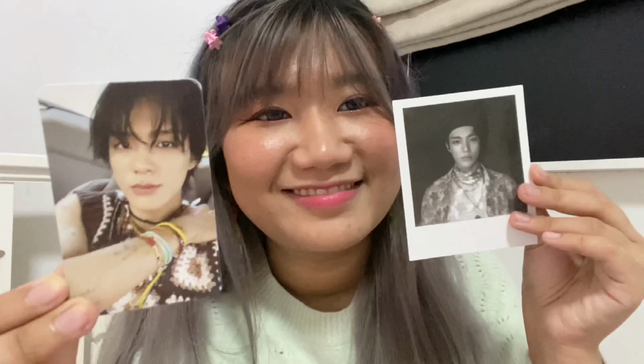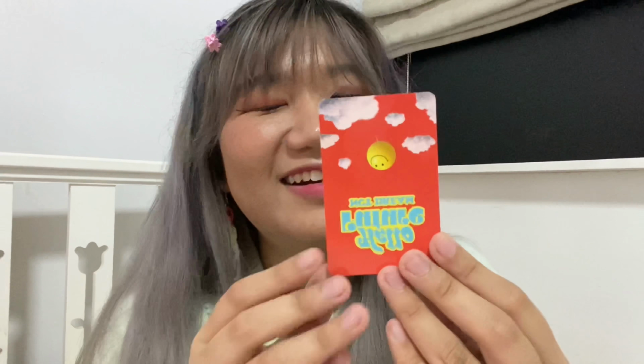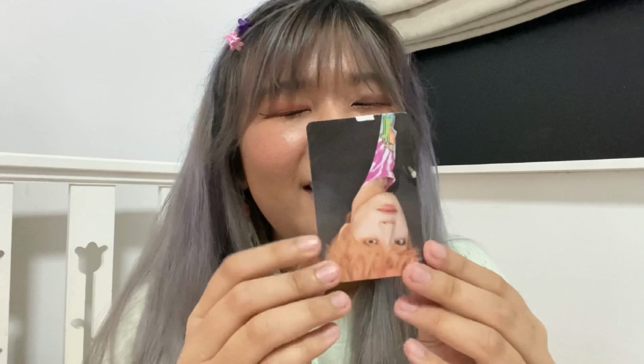Jeno. Now, agent card, Jaemin, Mark, Haechan. Especially Jaemin! Okay, 1, 2, 3. Please, please, please, Jaemin! 1, 2, 3. Wow.